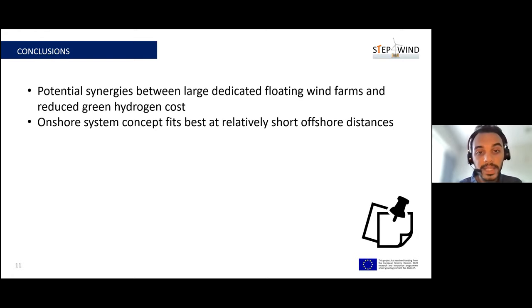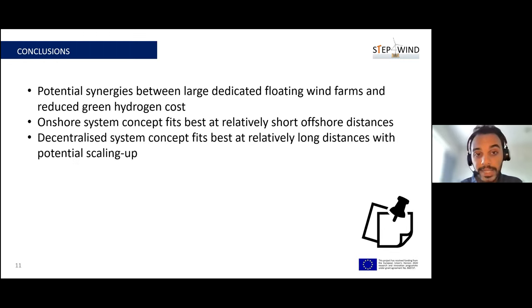The onshore system concept fits best at relatively short distances. And as I said, it would have this electric loss challenge, as well as the maximum capacity of the electric cables of 2 gigawatts. The decentralized system concept fits best at relatively long distances with potential scaling up, because this would make use of the offshore pipelines, which can be transporting 10 gigawatts, for example, and this would be replacing 5 2-gigawatts of the HVDC systems used onshore. But it's complex, as I addressed before.